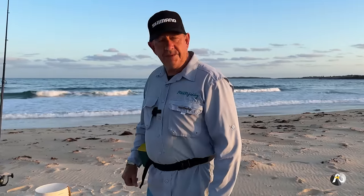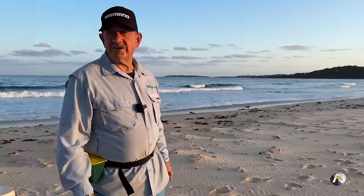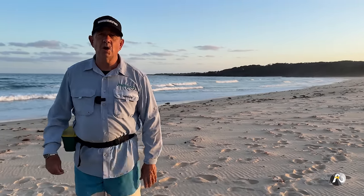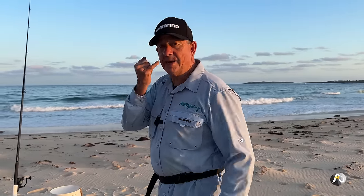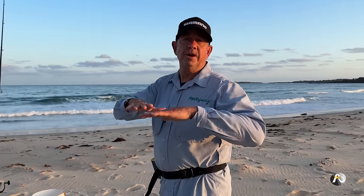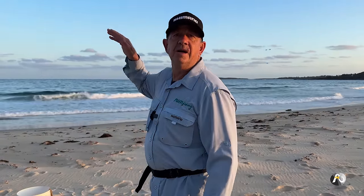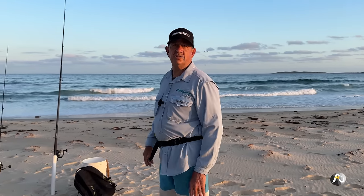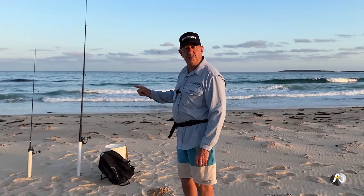And on this occasion, there's very little structure at all along the beach. It's quite devoid. There's no real gutters or holes. And further along the beach, the waves are breaking out a lot further. So it would take a really long cast to actually get past the white water and all the shallow broken stuff beyond the waves into the deeper water. So a fantastic strategy is to fish the end of a beach.